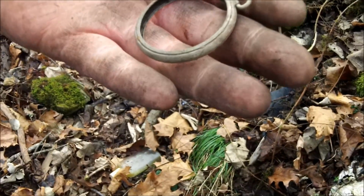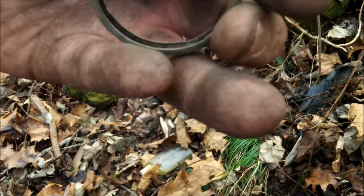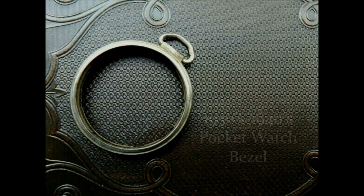Man, Chris reminded me he found something else just a little bit ago. Look at that. It's a whole pocket watch bezel. Yep. That's in good shape. I guess the innards were shot for him or something. That's pretty cool.